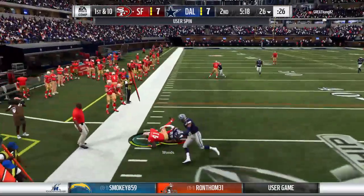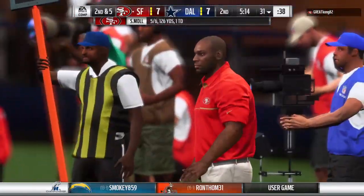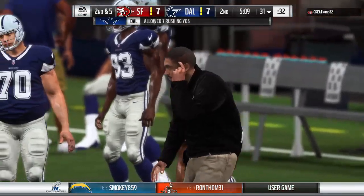He's going to find his running back. It's complete. So a nice job to break the one tackle, but not much daylight after that as he's brought down. 5 yards on the pickup, and that'll make this a second down.